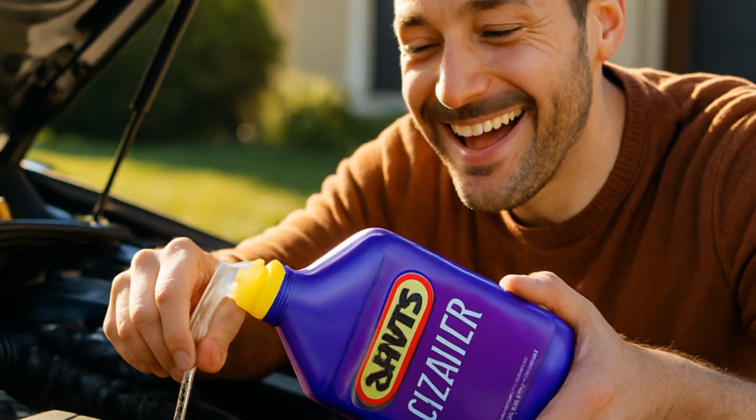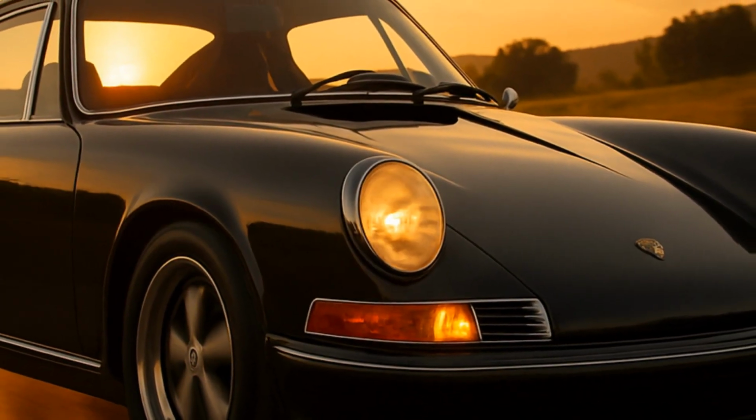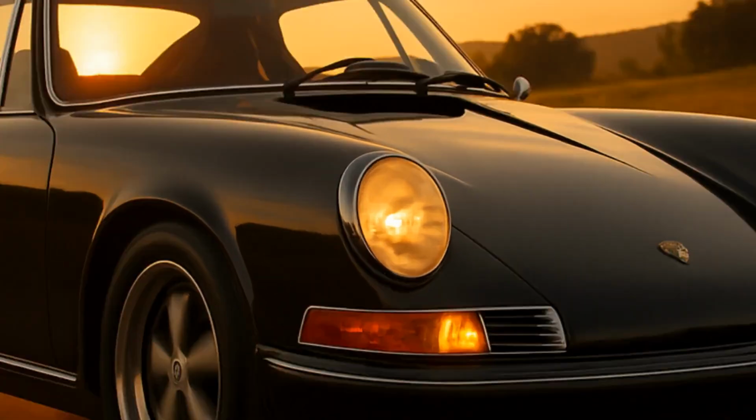Bottom line, if you want to avoid big bills and keep your car running smoother, Wynn's Cleaner is an easy first step. Maybe it buys you time, maybe it just keeps everything working a little longer. And sometimes that's all you really need.